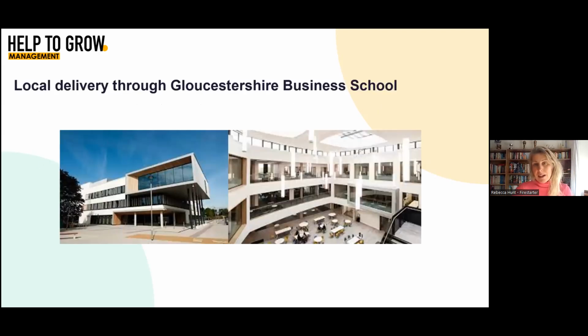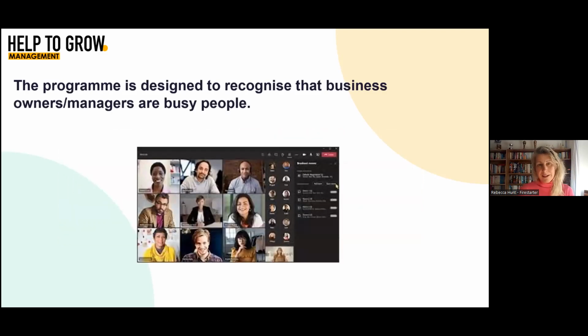As I say, we deliver it through the business school. It's an £18 million facility. We have access to a consumer behaviour room, a trading room within the facility, and a mock courtroom situation. So it's a fantastic facility, and 3 of the modules are done face-to-face at the business school. We also run a number of alumni events following the programme, which people attend at the business school.